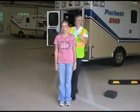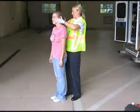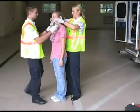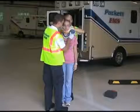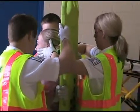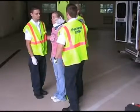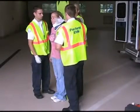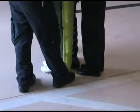One EMS provider can apply manual inline stabilization from either behind the patient or in front of the patient. Once manual stabilization is applied, a properly sized cervical collar can be applied. A long backboard is then placed behind the patient from the side and pressed against the patient. Once the board is in place, manual inline stabilization is maintained until the patient is secured to the long backboard.